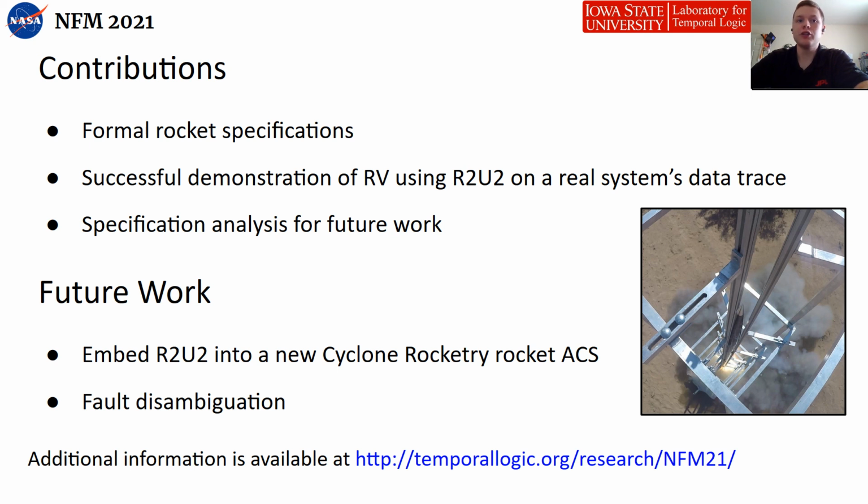In future work, the R2U2 tool can be embedded into a new competition rocket's ACS with our specifications to provide real-time reasoning of the system and monitor for critical faults. We will author additional specifications to more precisely identify errors and allow for advanced mitigation protocols. We also look to map R2U2 outputs to a wider range of mitigation strategies. It is our hope that a future ISU competition rocket will have R2U2 embedded into the avionics to monitor for these precise errors.